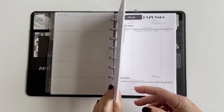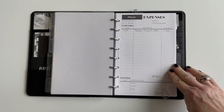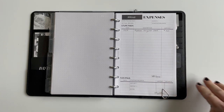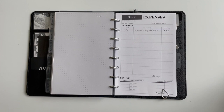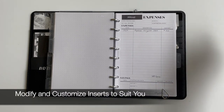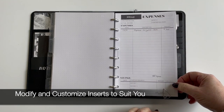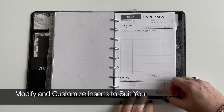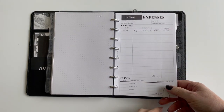Okay, my next section is expense. Now, I use the cloth and paper inserts in this section. Underneath this, it says monthly, but I don't do my expenses that way. I have one area for home expenses. I had to replace the clock on our irrigation system the other day, for example. So that was my first January home expense.